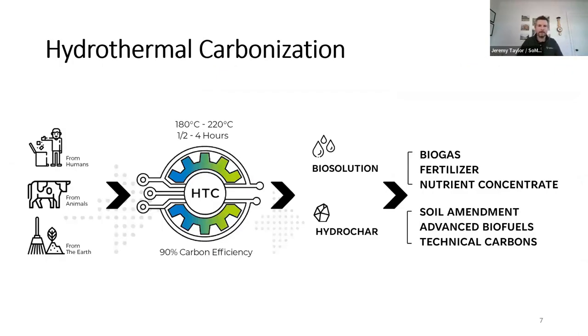So I've said it a bit now, but what is hydrothermal carbonization? Breaking down the name, it's a process that takes place in a wet environment. Hydro. You have added heat to it, so it's a thermal process. And the overarching process or goal is to carbonize the material, making it have a higher carbon density than the original feedstock, which increases its stability and ability to act as a carbon sequestration event.